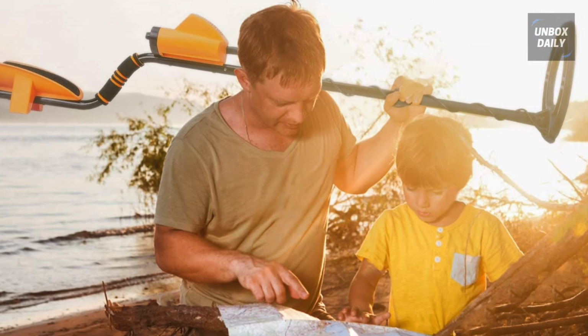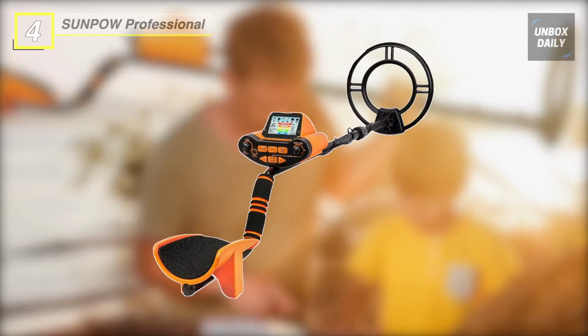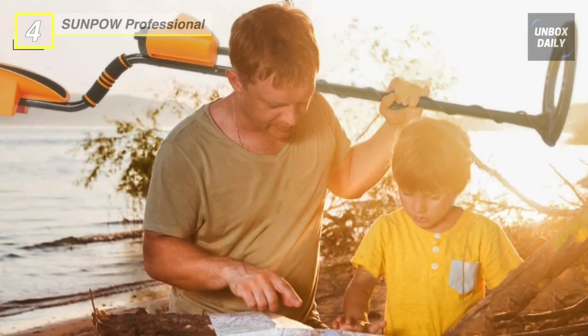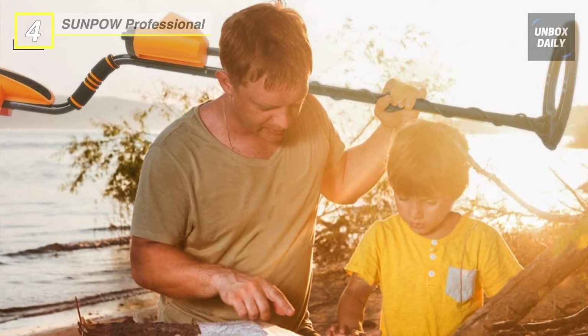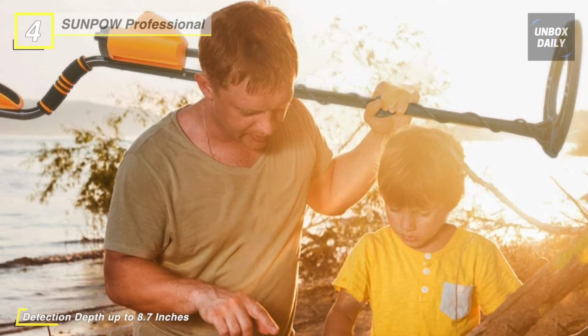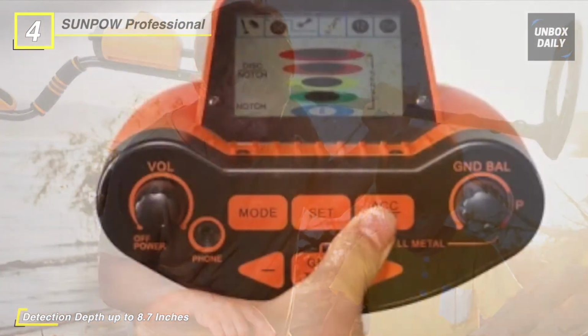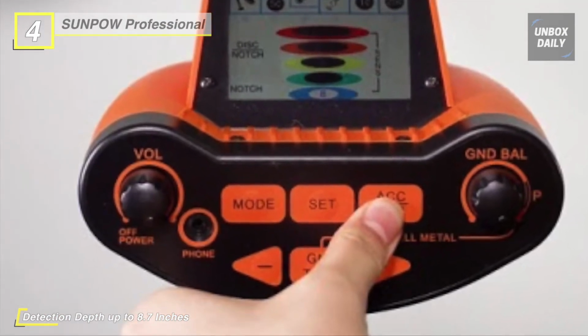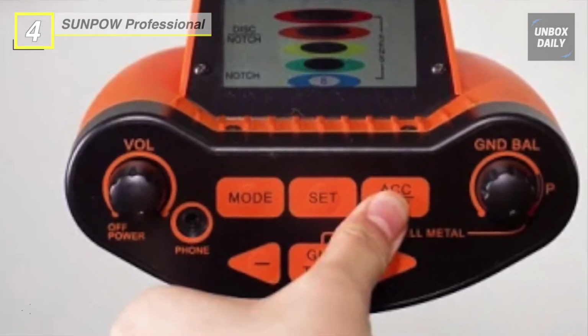Up next on the list, we have the Sunpal Professional metal detector. This metal detector has 3 operation modes that include all metal, notch, and disc mode. Its upgraded DSP chip and 10 inches coil improve search range and sensitivity. In all metal mode, the maximum depth of detection is 8.7 inches.